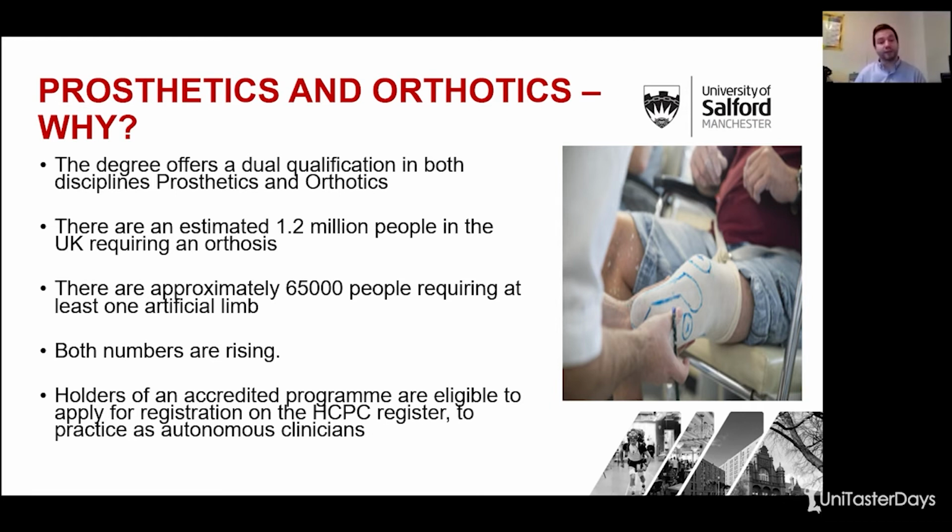But with all that, it's important to say that there are an estimated 1.2 million people in the UK requiring an orthosis or an externally applied device, and there are over 65,000 people requiring at least one artificial limb. And the thing to say, sadly, about both of those numbers, as the population swells and as we all learn to live longer, is that both of those numbers are rising. And there is an increased demand for services, which we'll touch on in just a few moments.